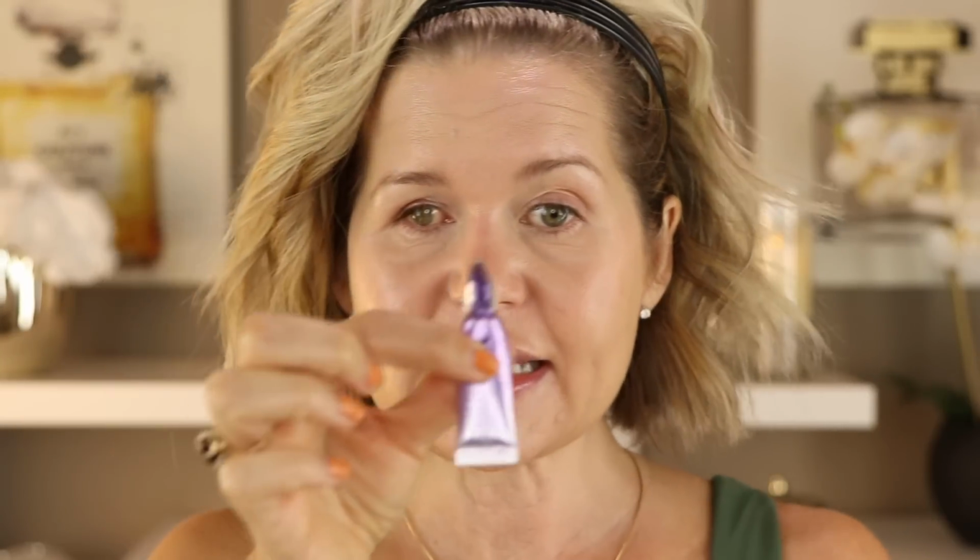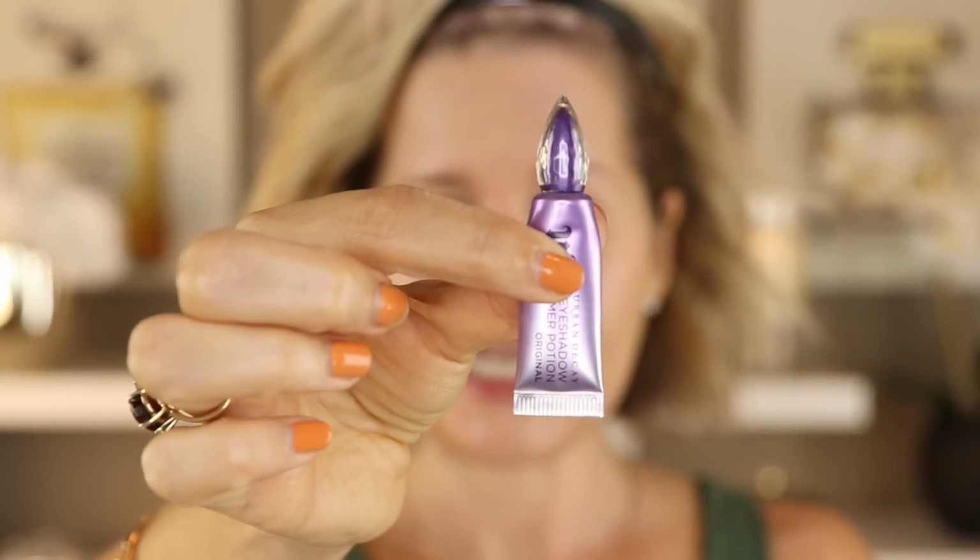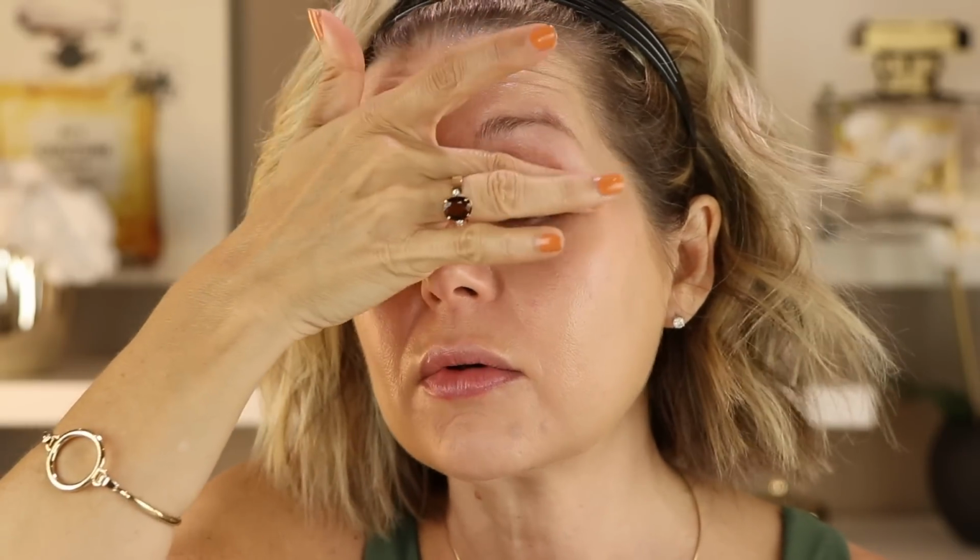Now on my lids, I'm going to use the Urban Decay eyeshadow primer. I love this. This is just a sample size. I'm almost out, but I also use the Milani one, and it's a fraction of the price. So my preference is that, but this was a sample or bonus or something I got. This isn't the regular one. So I'm just going to quickly tap this on and leave it while I finish the rest of my face.